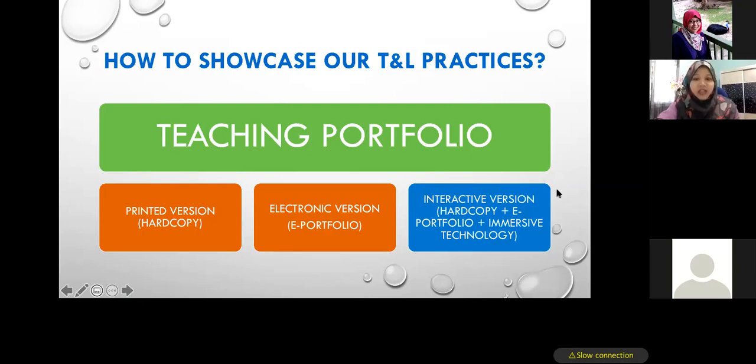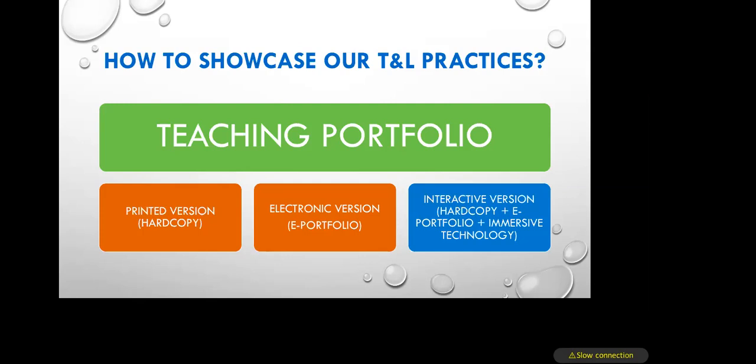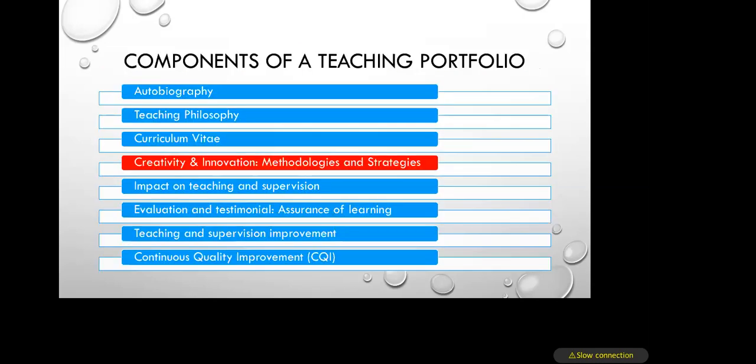This is what I actually did for my previous teaching portfolio submissions for the DTA, where I came up with an interactive version. I have a hard copy of the teaching portfolio, but in it I have links connected to my e-portfolio, because at the same time I also have an e-portfolio. I also have some immersive technology embedded within my teaching portfolio, where I have a QR code, an augmented reality thingy. That's how we're going to share our teaching portfolio.